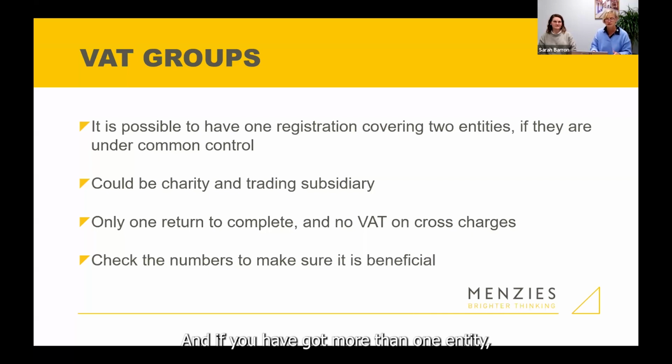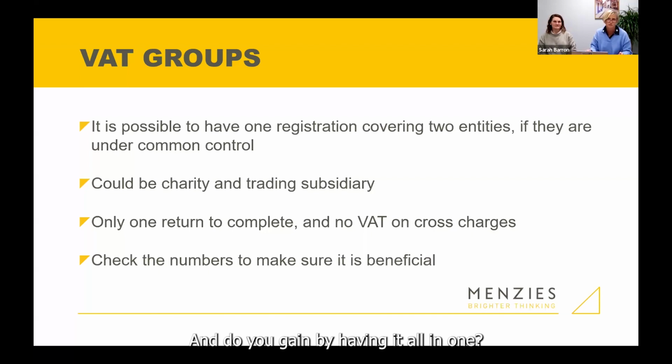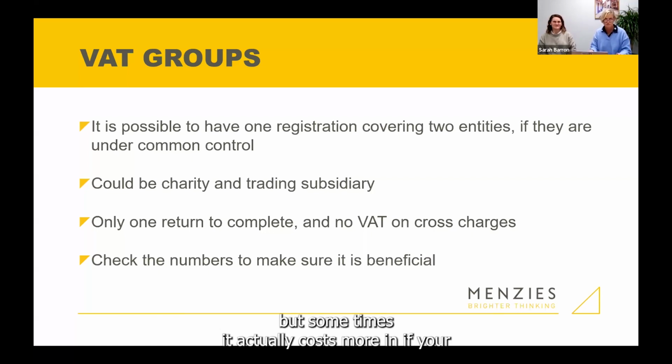And if you have got more than one entity, it can be beneficial to form a VAT group, but it's always going to be a mathematical exercise. Compare having one registration as a VAT group to two or more registrations as separate entities, and do you gain by having it all in one? Certainly you reduce the admin burden by only having one return to do, but sometimes it actually costs more if your recovery is adversely impacted by having a VAT group.